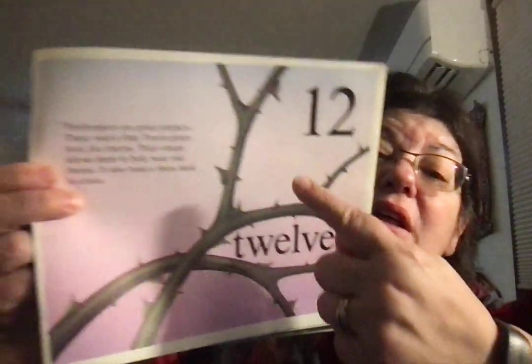Twelve. Tree hoppers are great jumpers. These 12 oak tree hoppers look like thorns. Their shape allows them to hide near real thorns and makes them hard to find. My grandma wasn't sure there were bugs there at all.